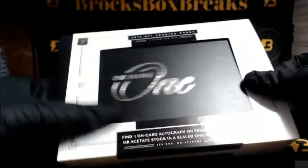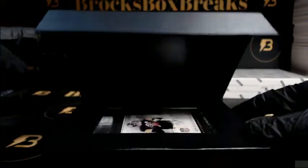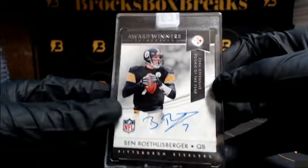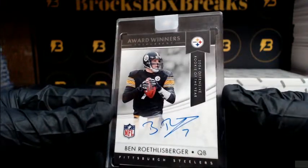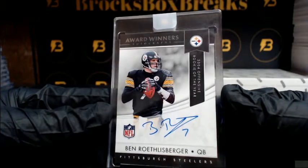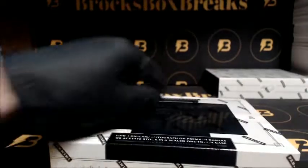Yeah, the checklist on this is so small that every card's, like, pretty good. And very nice. Big Ben going out to the Steelers. Award winners autographs. Very nice. 2014 Offensive Rookie of the Year. Big Ben. Very nice. 2 left, guys. 2 left.